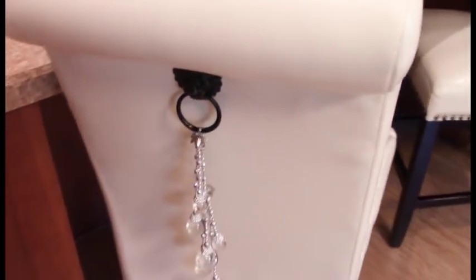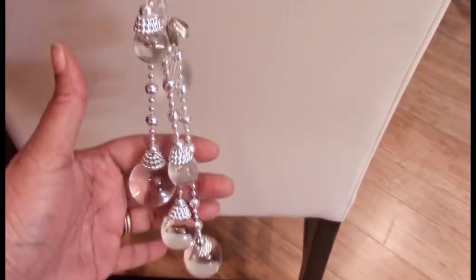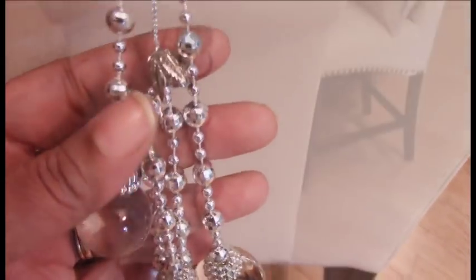So we have these beautiful ornaments here that you've seen before, and they're the crystal ball ornaments. They're gorgeous. They make beautiful jewelry for this chair. I have 2 here in different lengths. Very, very pretty. I love them. In both chairs we have a velvet pillow.